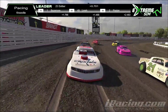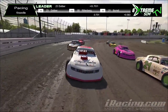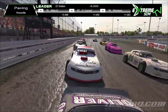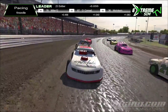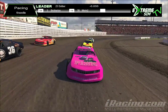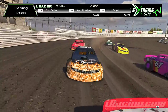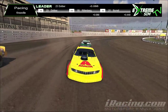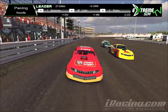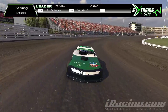Starting third in that number 21 will be Mr. Ed. Outside of him, starting fourth here in this consolation heat, will be the number 78. Fifth is going to be the 67. Sixth will be the 36. 7th will be the 1, and 8th will be the 19, looks like. The 49 will be the 9th place car, and then starting at the rear of the field will be the 2.